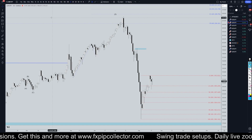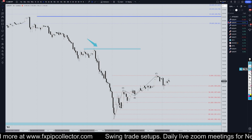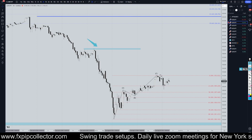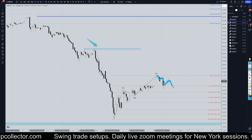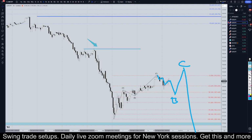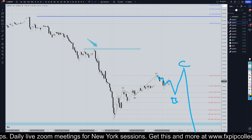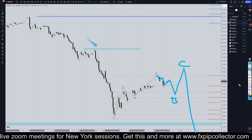So let's keep that going down to the 4 hour time frame. Now, on the 4 hour time frame, I have this marked as an ABC correction, but to be honest with you, it kind of almost seems like we possibly are actually in a wave B right now, and possibly it's going to go up again for a C before it actually goes down. Now, we need to keep this scenario in our back pocket just in case it does play out this way.